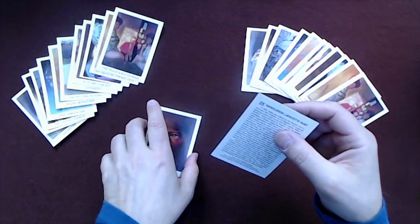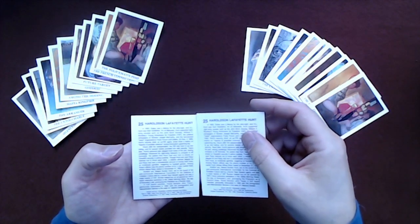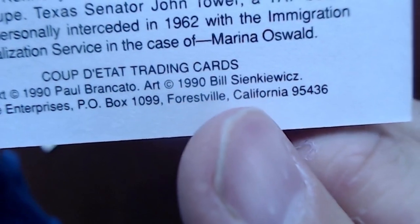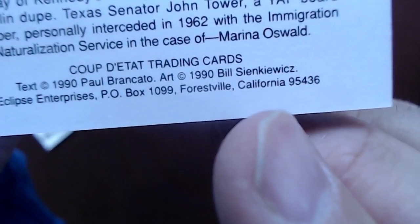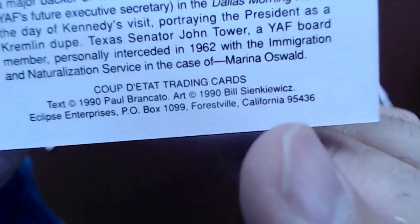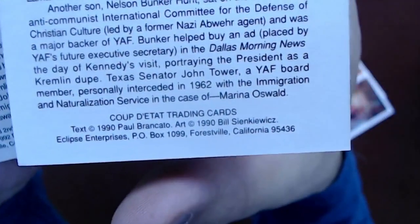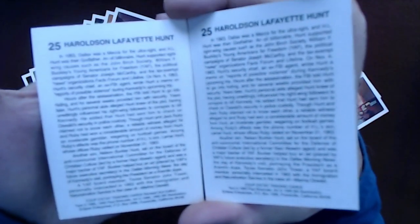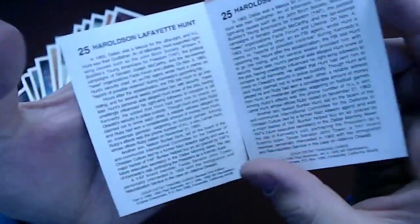Absolutely beautiful. Let's look at the text. The artwork was done by comic book legend Bill Sienkiewicz. I don't know how to pronounce that. My apologies to Bill. I'm horrendous with names, and these names throw me off. So let's take a look at this and see if we can get this focused. Come on. Okay, let's see.